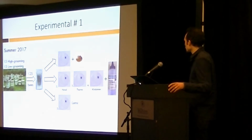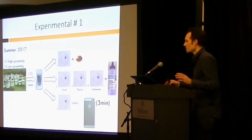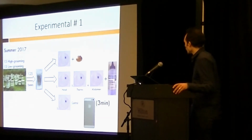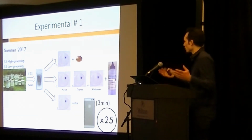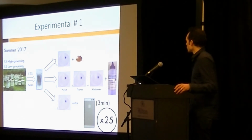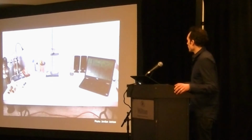no stimulus. So once all those stimuli were applied to the bees in the petri dishes, we started a video camera, recorded for 3 minutes, and then repeated that whole thing 25 times for each colony. So 125 bees for each colony. So this is kind of just the setup in the lab.